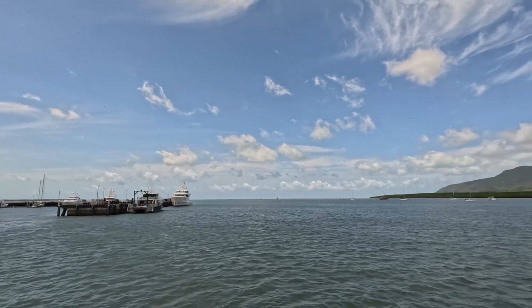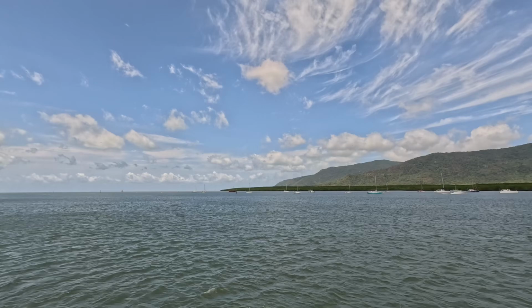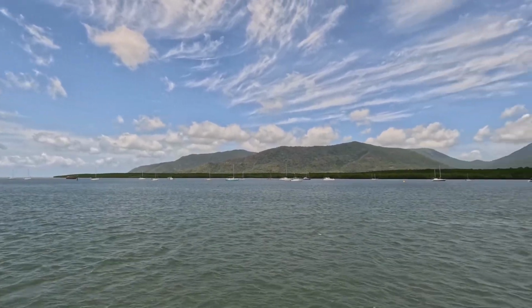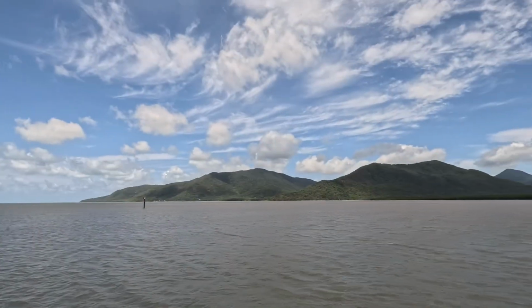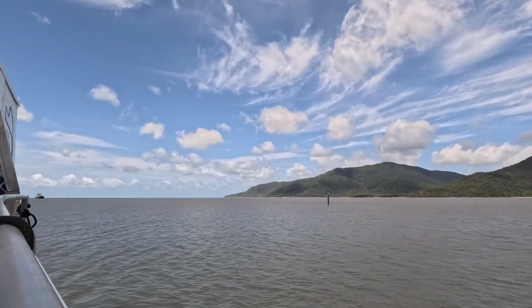Some nice views of the scenery around. Again, very hilly, loads of mountainous stuff, not covered in forest as well, so that looks really interesting. But yeah, I'll let you watch the rest of the journey, probably with a little soundtrack, hopefully. Otherwise, that would be really boring.